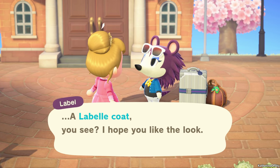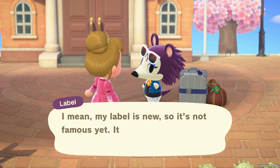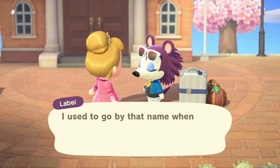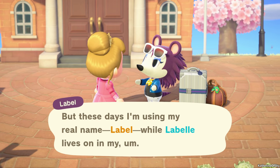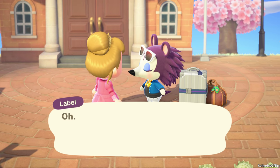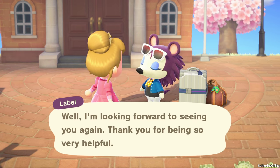A LaBelle coat. You see? I hope you like the look. It's the design from my fashion label. Well then! I mean, my label is new, so it's not famous yet. It's called LaBelle. I used to go by that name when I first set out to be a designer. But these days I'm using my real name, Label, while LaBelle lives on in my fashion label. Oh, I hope that's not too confusing. Well, I'm looking forward to seeing you again. Thank you for being so very helpful.